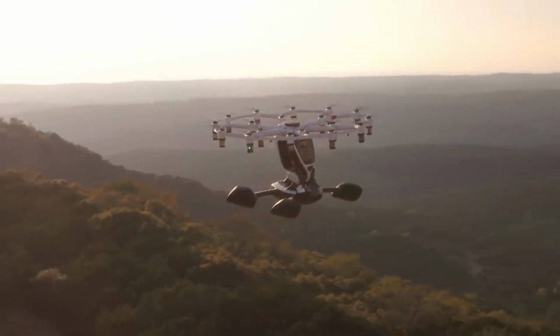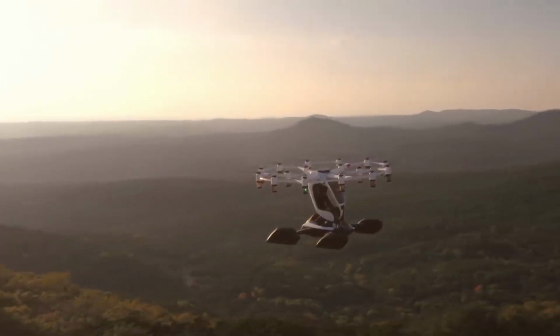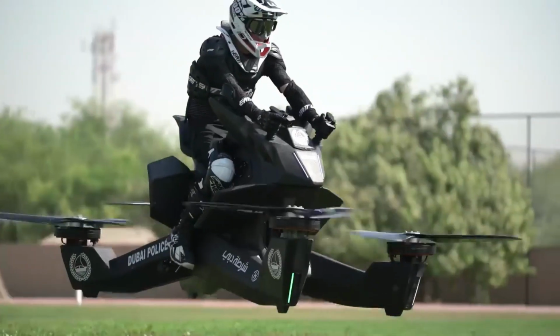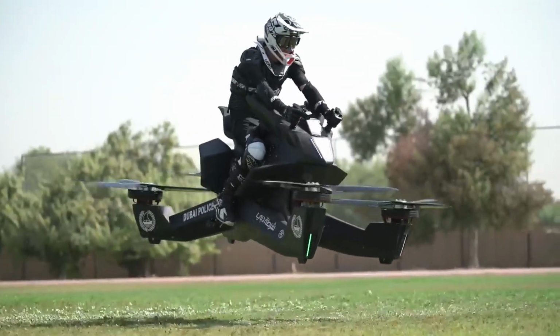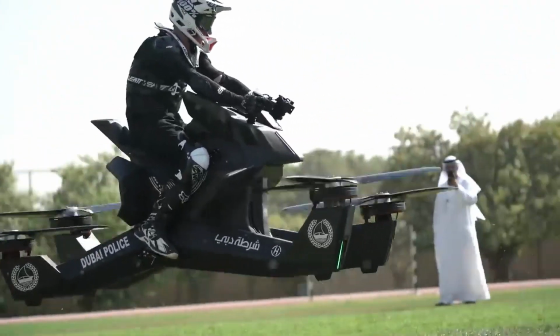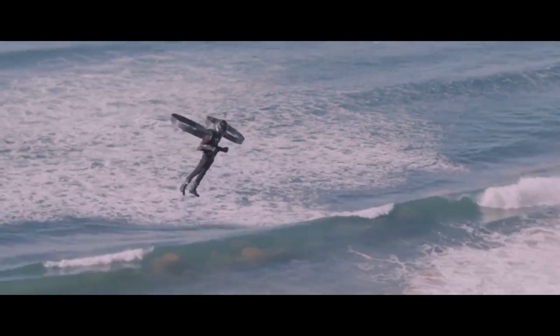Get ready for the future of flight! These unique flying machines are pushing the boundaries of what's possible in the air. From personal flying cars to advanced drones, these machines offer a glimpse into the future of transportation and exploration. Designed for efficiency, speed, and sustainability, these machines are revolutionizing the way we think about flight.